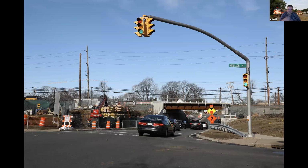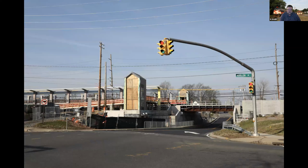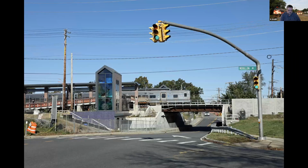This was a place I came back to a few times. This was taken March 7th, 2020, where Nassau Boulevard goes under the tracks. I came back December 26, 2020. You can see the elevators going in. And I went back last week, and that's where we are today. Quite a bit of progress.